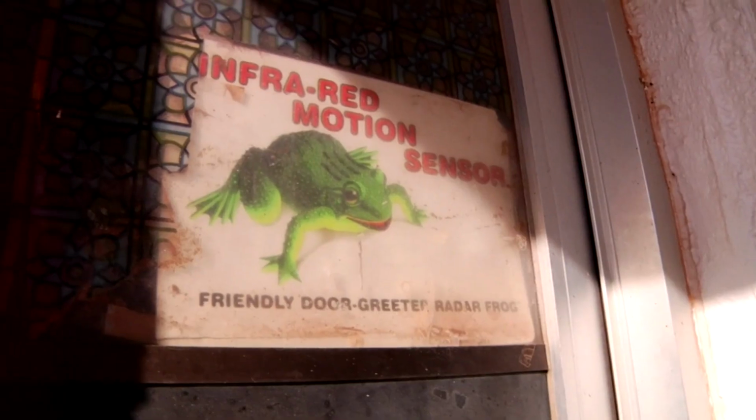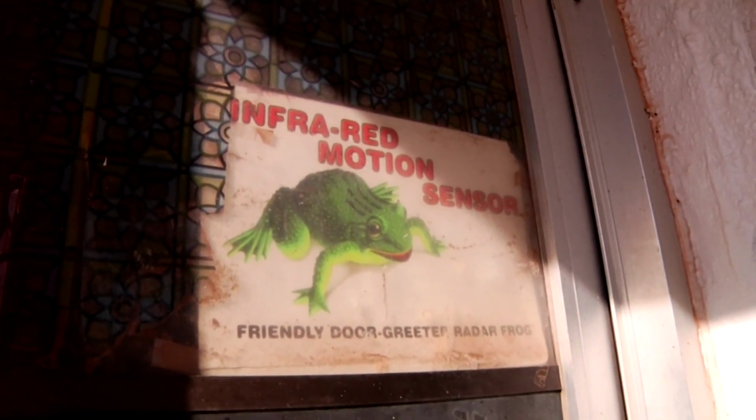It's kind of fun. On the door there were still these stickers from back when the store was open, and the crew got a real kick out of one that was some kind of weird surveillance frog laser system. Apparently they had a lot of problems with break-ins, because they still had the frog laser system set up. We found the signs on the door, so we didn't even try to get in. When you've got frog laser going on, they're serious. Friendly door greeter radar frog. I have no idea what a frog has to do with infrared. Like that was to scare off the shoplifters: oh, the frog's gonna get me.